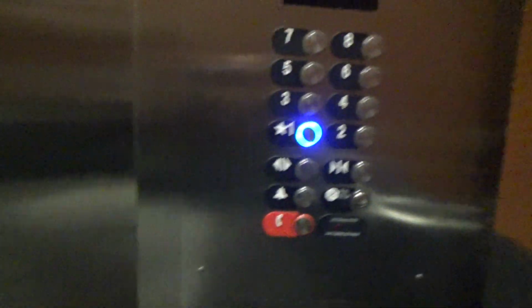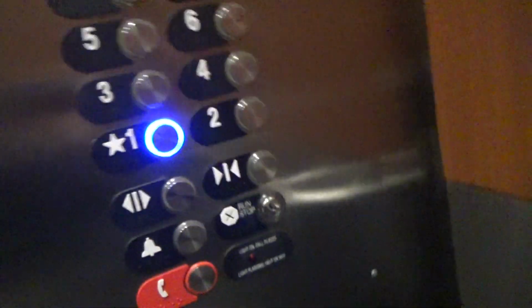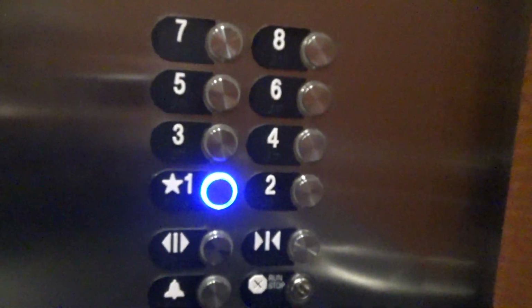Well, number one. It sucks that he's got modded, but I'm just saying it's not too bad. I like it. I like it.